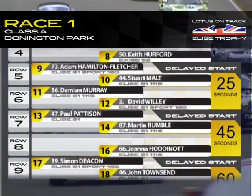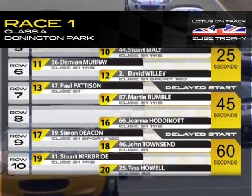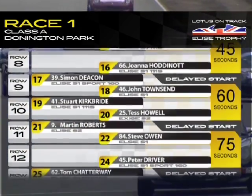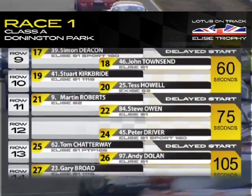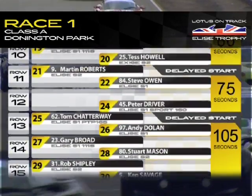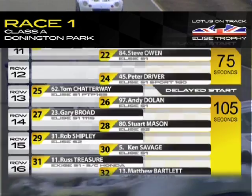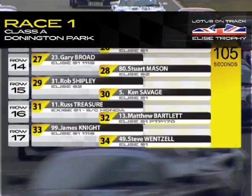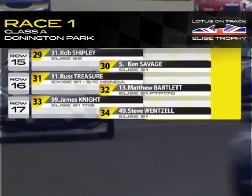They have to go around and make up a complete lap on the next group of drivers, headed by Adam Hamilton Fletcher. They start 25 seconds behind that group. Then 45 seconds, 60 seconds, and 75 seconds, moving all the way through to the last pack, headed by Andy Dolan, starting 105 seconds behind the leading group.